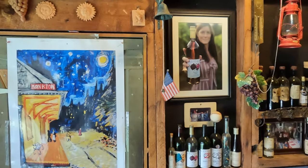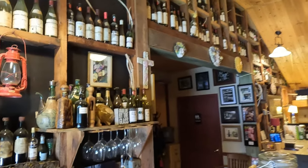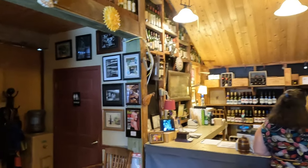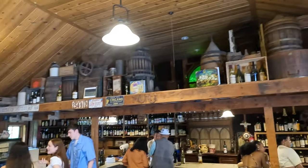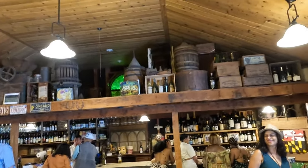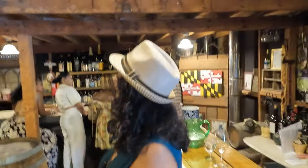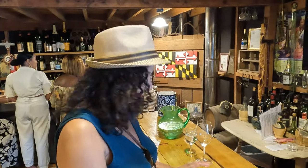So this is the wine tasting room. There are so many different types of wines here. Really nice place, friendly people. All different stuff up there. So much wine. So we have Jackie sampling some of the wine. How does it look, Jay? The air is really nice, beautiful. Friendly people. I can't wait to start sampling.